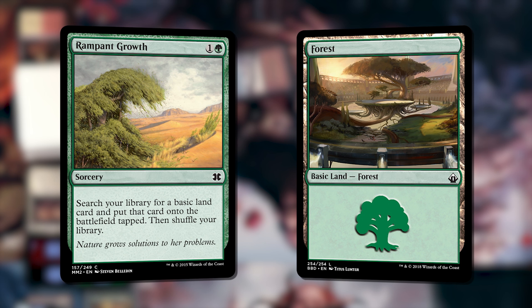This is just a super standard start for a landfall deck, or just any deck with green in it. But Joe got off to this amazing start, and I don't think I'm gonna be able to keep up. And then I'll pass the turn.